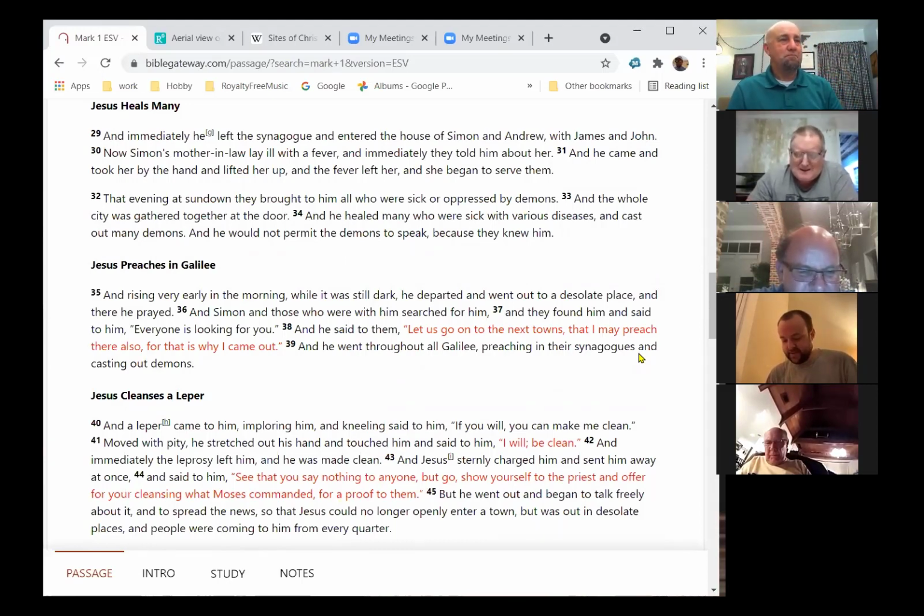Simon and his companions went to look for him, and when they found him, they exclaimed, "Everyone is looking for you." Jesus replied, "Let us go somewhere else, to the nearby villages, so I can preach there also. That is why I have come." So he traveled throughout Galilee, preaching in their synagogues and driving out demons.